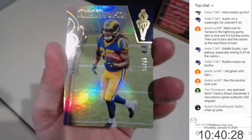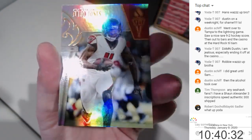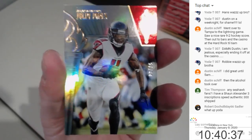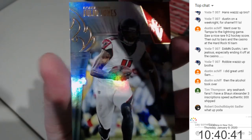7 of 10 rookie for the Rams. Vikings 6-9-2-2. And then our base will be Julio. And even then, 57 of 60 on the Julio for Atlanta. Sound Solutions 3-2-1. All right, good luck, everybody.